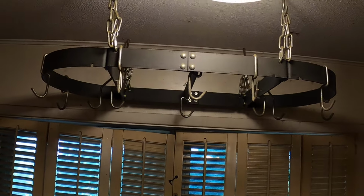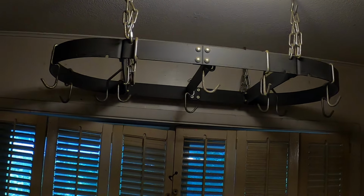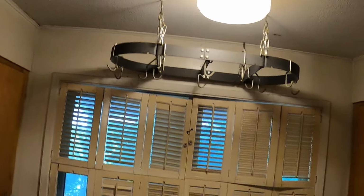Up here is a pot rack. This pot rack was in the house when I bought it. So we're just going to keep it there, and anybody who wants to hang pots from it can. That's the original light fixture.